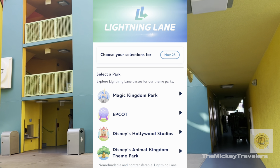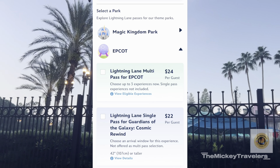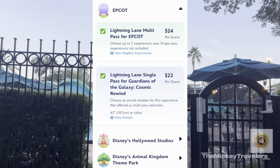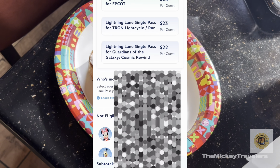And remember, you can select any of the dates that you'll be there. We're going to do the Lightning Lane multipass for Epcot. I'm going to select that one. As you can see, it is $24 for that day. The prices will obviously vary. We're going to go ahead and do the Guardians of the Galaxy because it is something that we're looking into doing, although that's a single Lightning Lane.